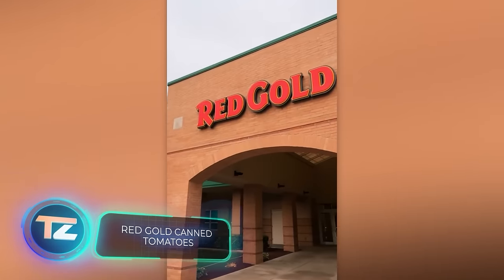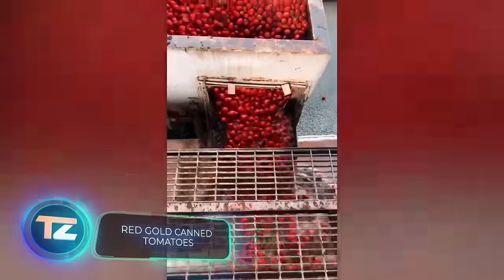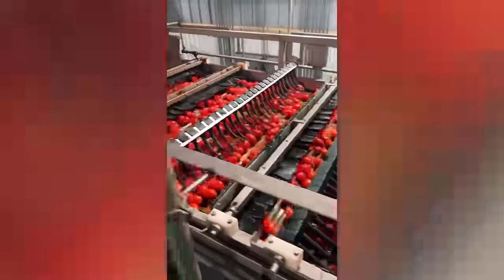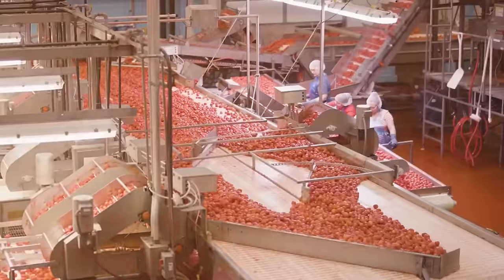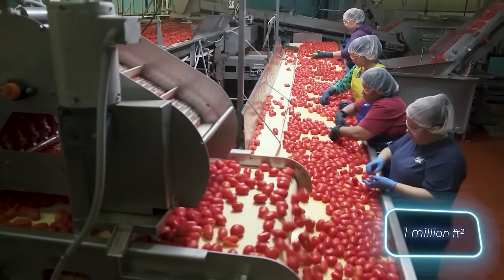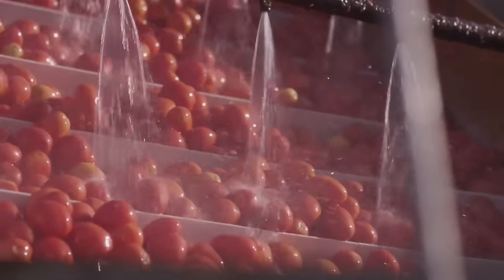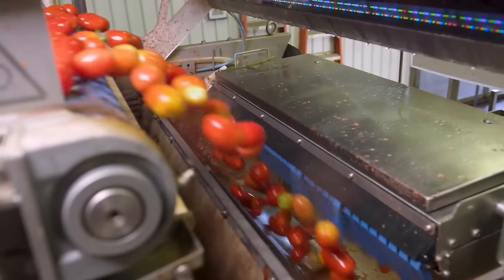Although Red Gold, the largest tomato processing company in the United States, has no lucky numbers on its cans, its canned tomatoes are not only delicious, but the tastiest in the world. Red Gold's distribution center covers 93,000 square meters, and inside, each tomato goes through 11 stages, is washed 7 times, and rinsed 18 times.